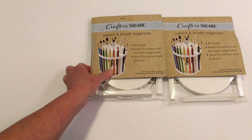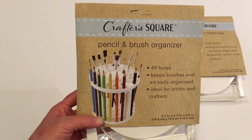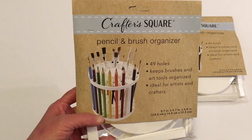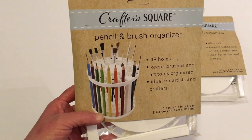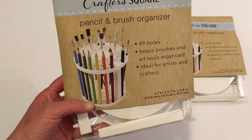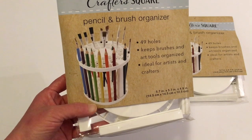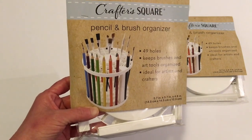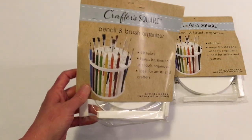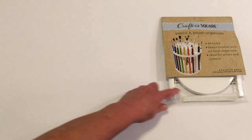I did put mine together and it was very sturdy. This is a very good quality and a nice item to have from the Dollar Tree, the Crafter Square Pencil and Brush Organizer. It has the 49 holes, keeps brushes and art tools organized. Ideal for artists and crafters. And this is a really good deal. I really like the one that I have. So I bought that one for Carol, and I bought another for myself.